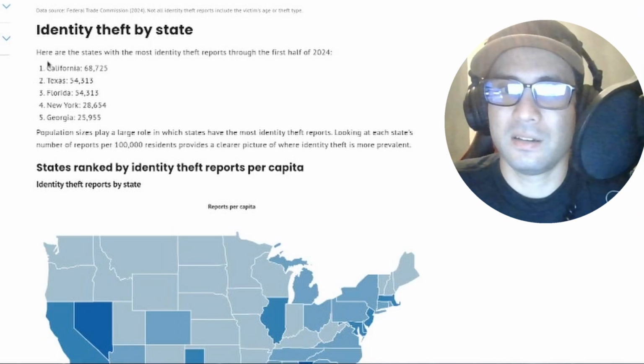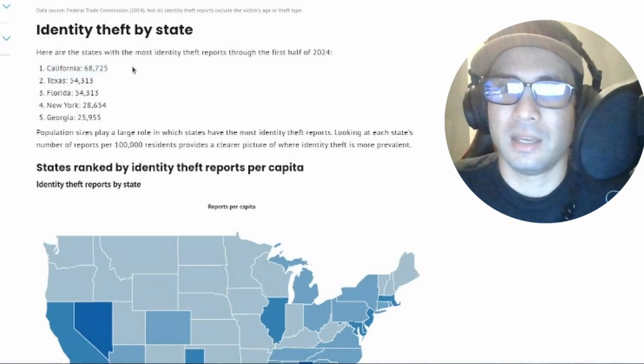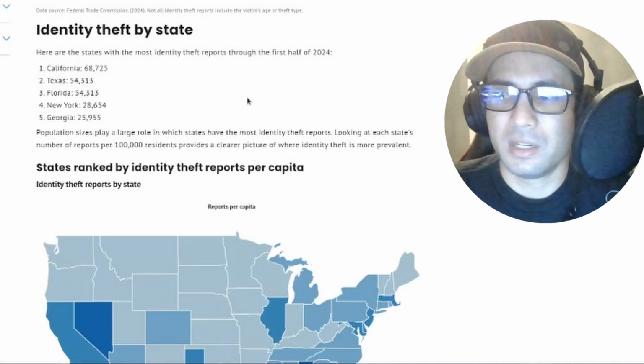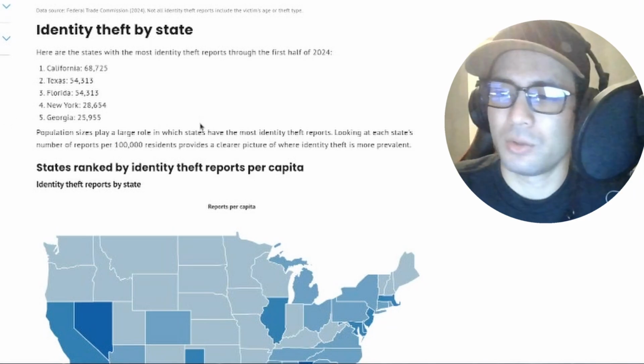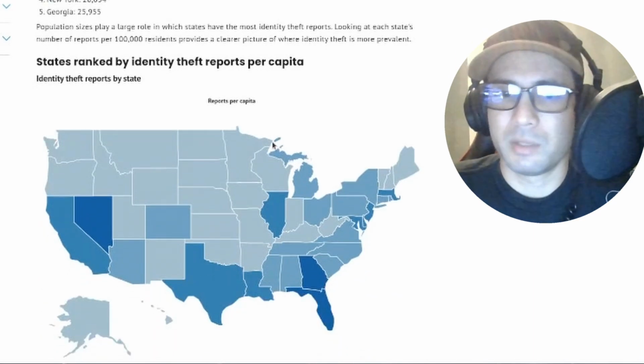So identity theft by state, looks like California is taking the lead this year in 2024 from the stats right here at 68,000. You got Texas with 54,000. Florida in third place with 54,000, which I wonder if these numbers are after the breach. I'm sure the numbers for identity theft are probably going to go up in the coming months. I'm pretty sure this article that we're reading is only going from half the year. We're pretty much on Q3, or pretty sure we're on Q3. But the numbers really haven't come out yet for Q3, and of course not for Q4. But by 2025, we'll be able to compare.